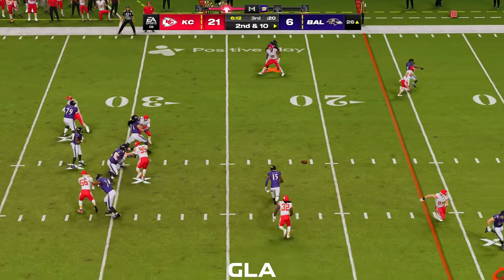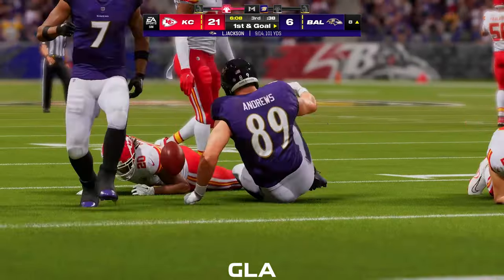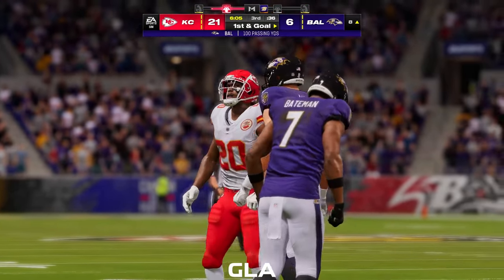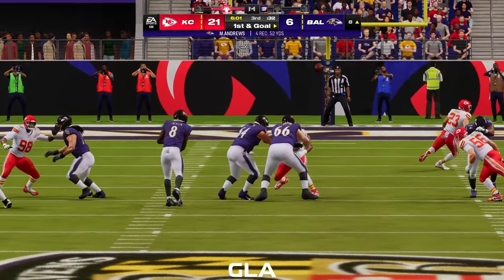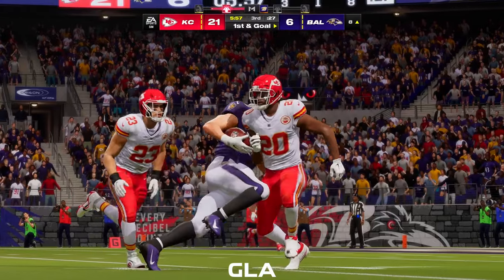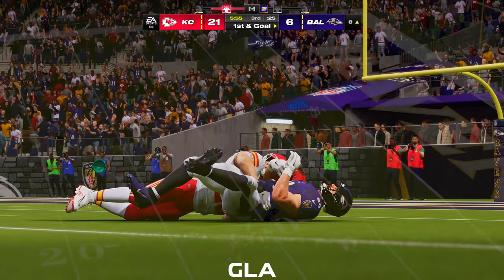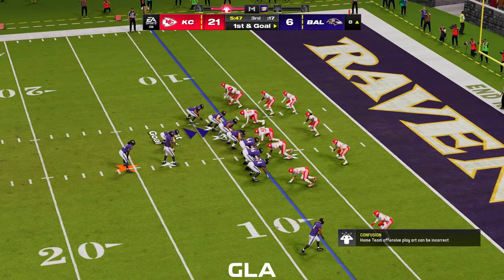Jackson. Slings it to Andrews and it's complete. The tight end has it. And they've got it inside the 10 at the 8. 18 yards that time to push him up 1st and goal. And I'll tell you what, this offense is playing a little bit of keep away right now. They've come out here in the 3rd quarter, possessed the ball for quite a while, and they keep on converting. Nice pitch and catch there to set up the 1st and goal.